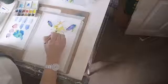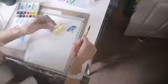A bit more yellow over the top. So you can carry on teasing it and playing with it to get the colour you want. There we go. I think I should have used the other blue. So, all is not lost. People say you can't fix things in watercolour, but if you're quick, you can lift the colour out.